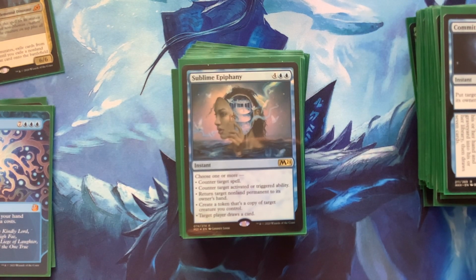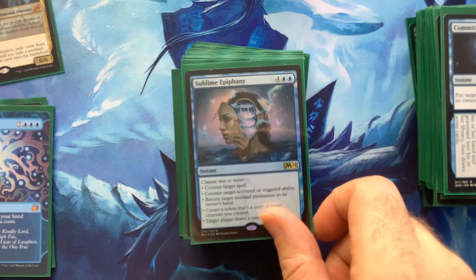Sublime Epiphany is that really nasty counter spell. You can just see how valuable these are. They get so much more valuable when you can freely cast them too. Counter target spell, counter target activated or triggered ability, return target non-land permanent to its owner's hand, create a token that's a copy of target creature you control. Target player draws a card. So yeah, just a lot of interesting options there in general. So we just like to see it.